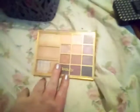And I will definitely be keeping that. Then we go on to my small palettes. You thought we were done. Oh. Okay, so Co Beauty.